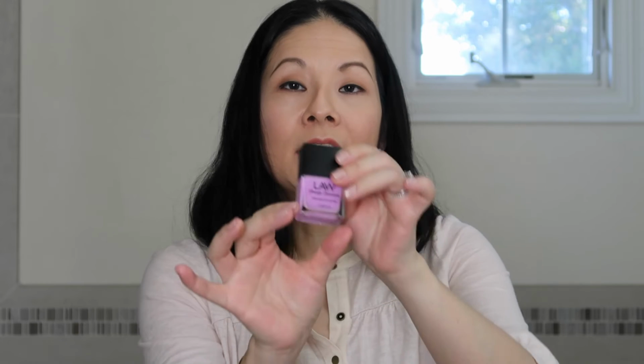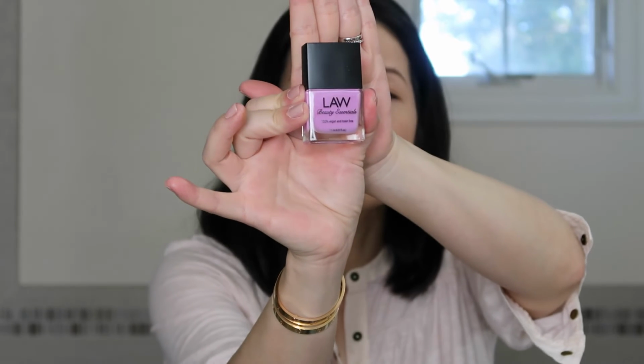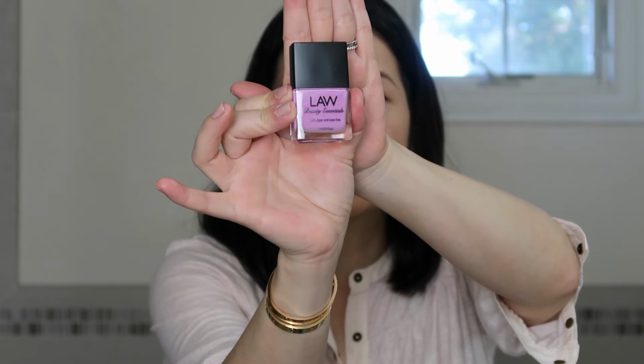And this is a really pretty color. I don't have anything quite like this, I think, in my collection. So it's a beautiful kind of lavender shade that I think will be perfect for spring and summer. So I look forward to trying this, and I'll show you how it looks on in future videos.